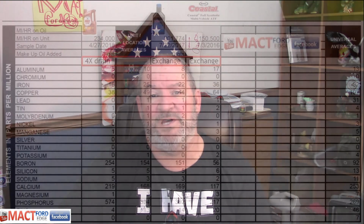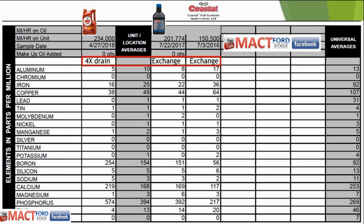Now we move into the testing. I had two of the changes done through a machine, so I'm going to cover those real quick. The Coastal was changed out with a fluid exchange machine, the AMSOIL was changed out with a fluid exchange machine, and then I did a 4 times drain and fill for the Valvoline Maxlife. So two common things and then another common thing going there. Probably changed out more fluid with the 4X than I did with the machine, in my own personal opinion.